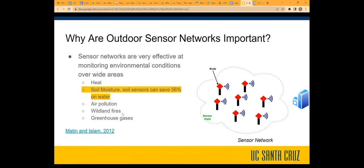They're incredibly effective at monitoring environmental conditions over wide areas. Some cases where this might be extraordinarily useful are monitoring state parks for wildfires or monitoring air pollution levels in cities. But one area our lab is particularly interested in is soil moisture sensors, especially applied in an agricultural setting. Soil moisture sensors can save up to 56% on water on a farm. And so the benefits of this in a drought-stricken state like California are huge.